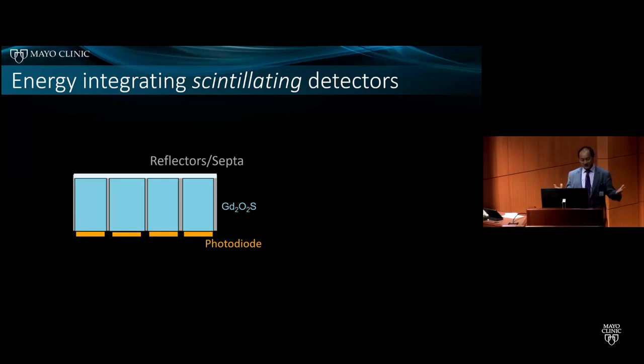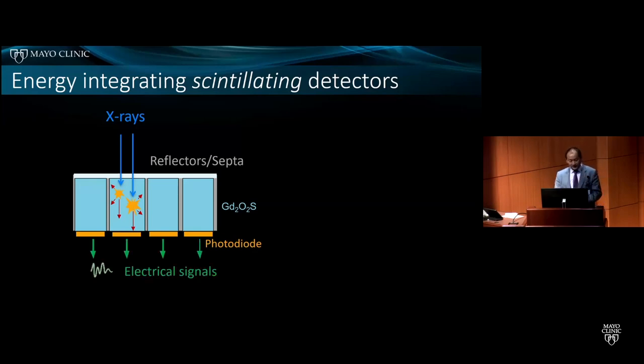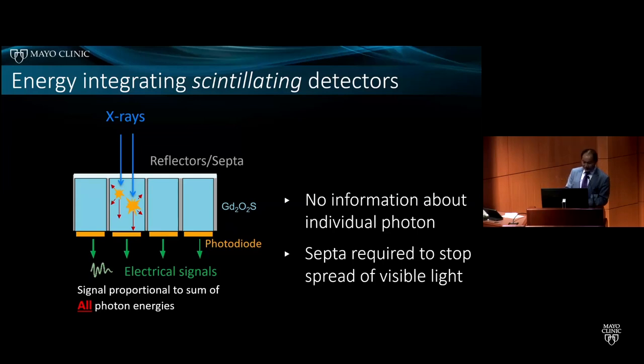Most of the CT detectors we have been using are so-called energy integrating scintillating detectors. The way it works is X-rays come in, interact with the scintillating material and generate visible light, which is then detected by the photodiode and converted into electrical signals. The signal we detect here is proportional to the sum of all the photon energies together. That's where the name energy integrating detector comes from. Basically, all the photons, no matter what energy, are put together into one bucket. In addition, there are septa in between to prevent the light from traveling. I think we saw a great picture this morning about the streamlined process of putting those together onto the detectors.